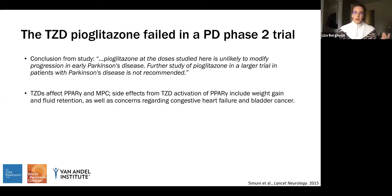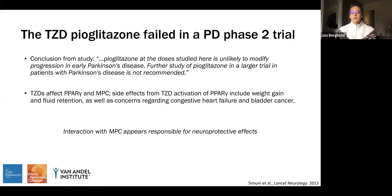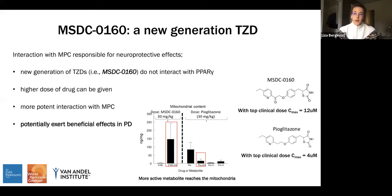So this affects how highly you can dose this drug and also potentially have any beneficial effects from using higher doses of the drug. And also, it seems that the interaction with the mitochondrial pyruvate carrier, the MPC, seems to be responsible for their neuroprotective effects. So the drug I've been studying is a new generation TZD called MSDC-0160.